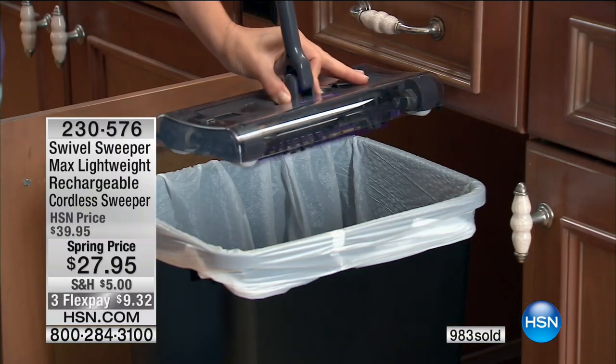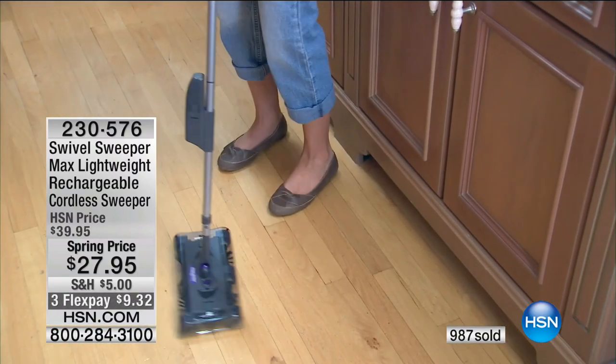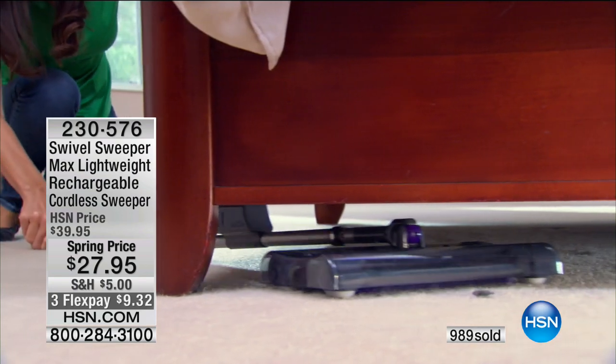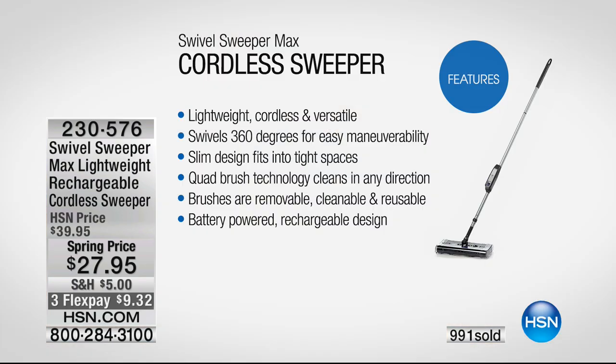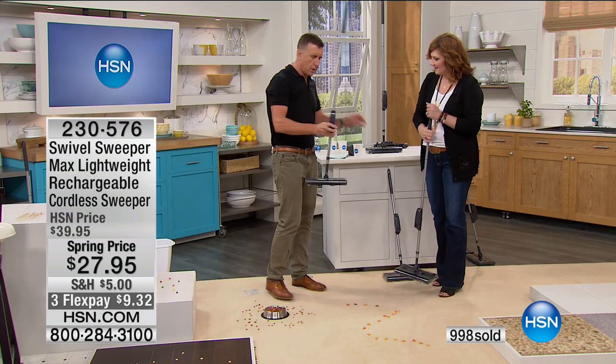Also keep in mind, with almost 1,000 of these already spoken for, this is the third generation. It is newly upgraded. It has those features that you're gonna love. Plus, if you would like, we do have additional batteries available if you want to ask about that. But Anthony always says it really lasts a long time. You don't need the extra battery. If we have some in stock, you can ask about it. Every single swivel sweeper comes with a battery.